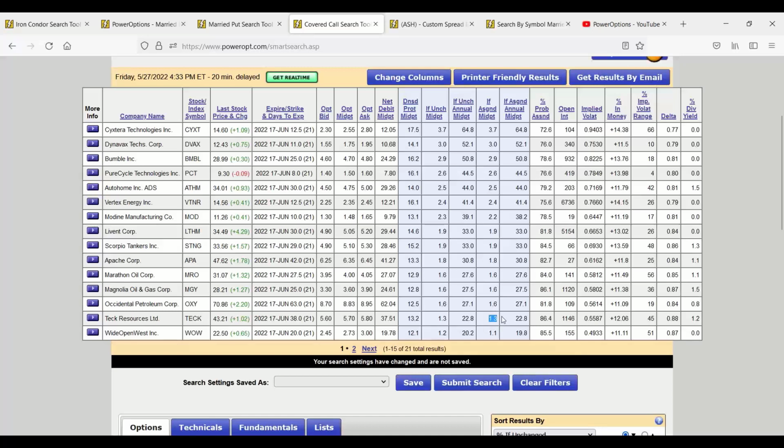Up at the top, we have Xterra Technologies. I don't know this one. It's a lower priced 14.60. And it's in the money by 14%, but with an IV of 0.9403, it has a return of 3.7%, almost 3 times Teck Resources, with almost, not quite, but close to double the implied volatility.